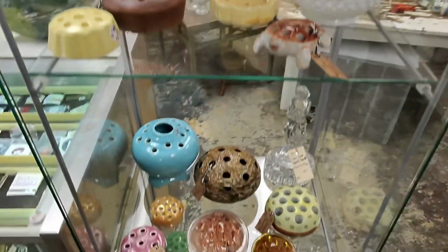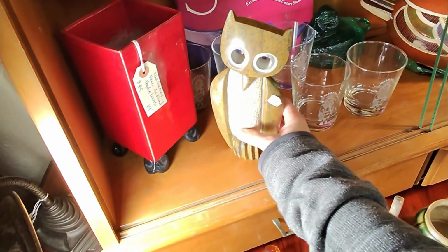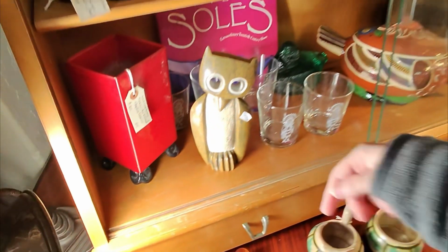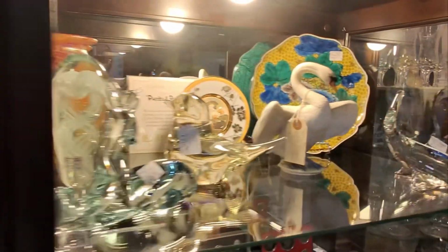And then I had to take a shot of this collection of flower frogs. My friend Michelle collects flower frogs, so that's a shout out to her. And that owl was amazing. It was stone and over $200, so I didn't even pick it up. I'm like, oh, no, I don't want to break it.